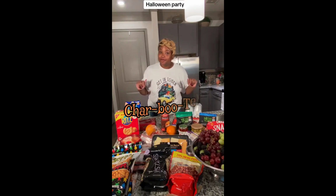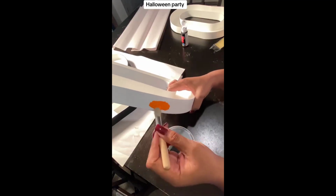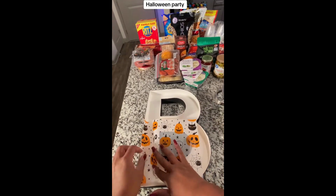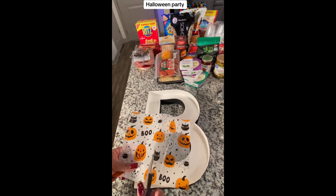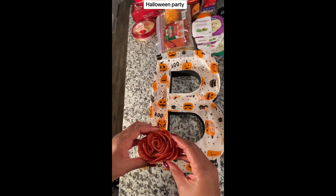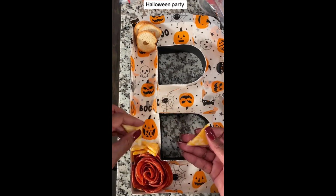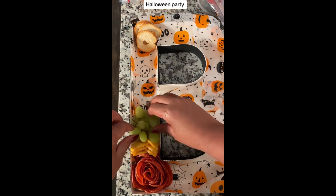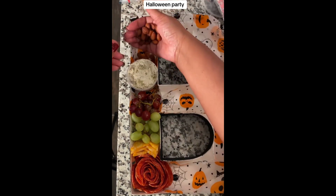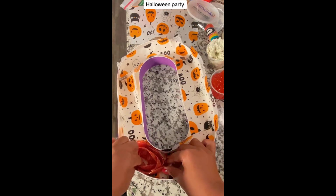Let's make a charcuterie board. All right, y'all, I'm going over the supplies real quick. I bought these charcuterie letters from Hobby Lobby, and I painted them each a different color, which is black, orange, and purple. And then I put this wax paper that I got from Amazon in it to line it just to keep it a little bit more sanitary. And then I just filled it in with various meats, cheeses, nuts, and crackers, and fruits and veggies. And it was very simple to make once I got past this learning curve of making these rolls out of this salami. Anyway, very easy to make, like I said. And if y'all have any questions, you already know what to do.